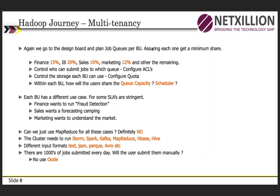Each business unit has a different use case. They have different SLAs. Let's say finance might be running very critical things, let's say fraud detection or anomaly detection on credit cards. I cannot ask them, okay, I will run your job and you will get output tomorrow or after 12 hours, right? Similarly, sales and marketing will have different job requirements.